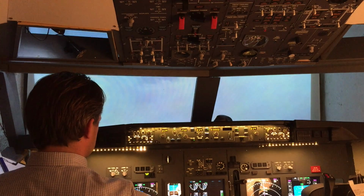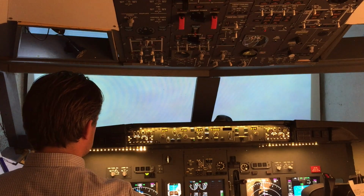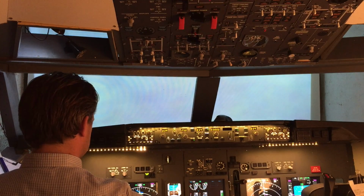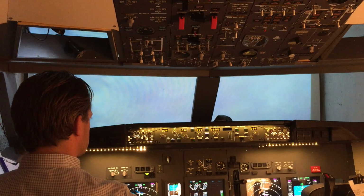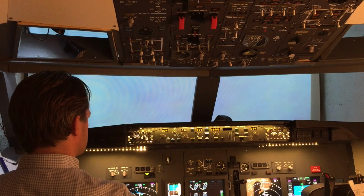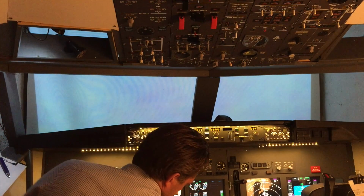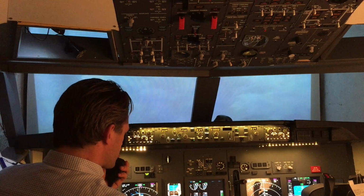560, correct, are you ready to taxi? Ready to taxi, 04. Actually, one tick. 560, what's your current position? Currently standing on my roundup taxiway. I'm just ready to go to Alonso. They can get the put for takeoff there. Zulu and Bravo, line up and wait 04 right. Zulu Bravo. 652, current heading, clear ILS 04 left. Clear ILS 04 left, Scandinavian 652.